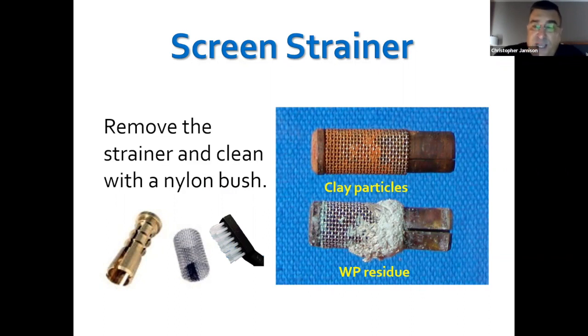The other thing you see there is wettable powder residue. There's a couple ways to keep this from happening. Number one, mix your wettable powder with warm water if you can. If you can, pre-mix it and agitate it multiple times, for a few minutes, before you put it in your sprayer. Don't dump the powder into the sprayer and then put the water in on top of it. All you're going to do is end up with a clump on your screen strainer.